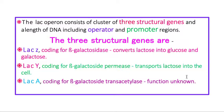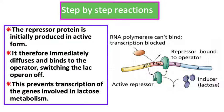So the lac operon consists of a cluster of those 3 structural genes, and again, that's LAC-Z, LAC-Y, and LAC-A. The repressor protein is initially produced in its active form. It therefore immediately diffuses and binds to the operator, switching the lac operon off. This prevents transcription of the genes involved in lactose metabolism.